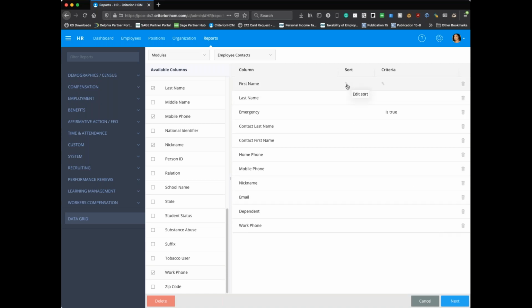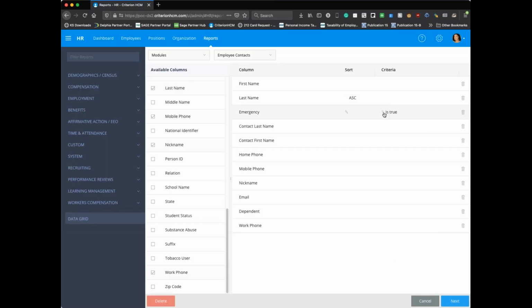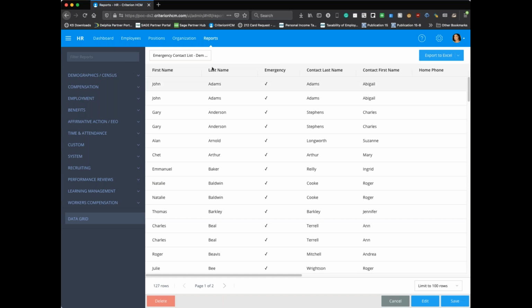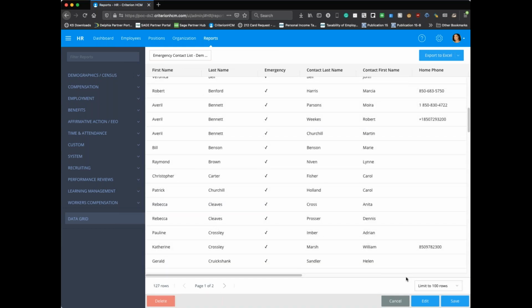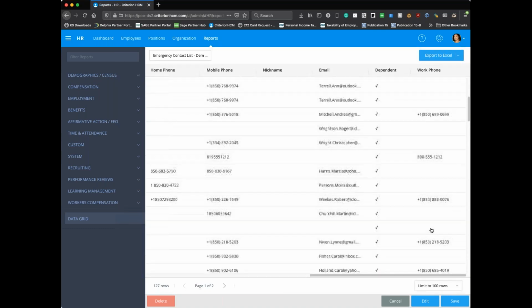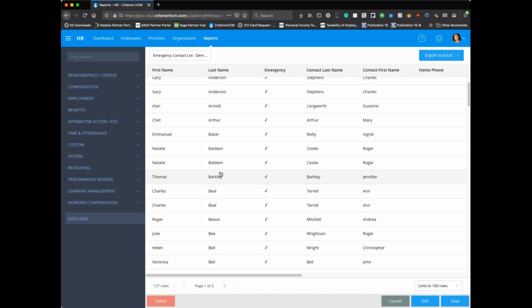I can very simply sort it by a certain thing. Let's say I want to sort it by last name, and I'll go ahead and sort that. And here you'll see they are an emergency contact. This is true. Now this report is going to be slightly different than it was before. This is showing the same emergency contacts, same 127 people, but now those new columns that I've added are over here. They are dependent, and there's the work phone. And I can easily drop this out to Excel. This is a really popular way of companies getting data out of the system.